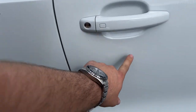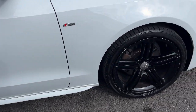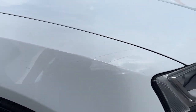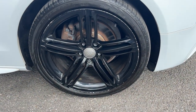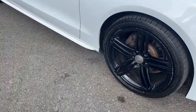One or two light marks to be polished up and touched in, as you can see, just down the door there. And on the wing there as well, we've got a light scratch. That, to be fair, I think we'll have refinished in our body shop prior to sale. Offside front alloy, nice condition alloy, same again, light curbing to the outer edge. This one will be refurbished prior to sale. Offside front tyre, approximately 4 mil.